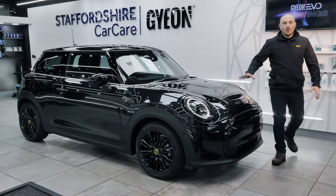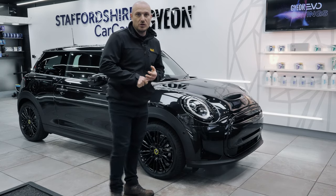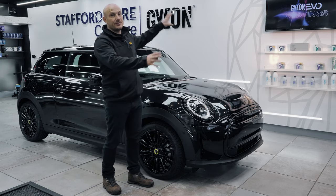So it's very early in the morning. We've got the Mini Cooper S ready for collection very, very soon. Hand over at 9 o'clock in the morning. What have we done to this car? A single stage machine polish throughout the whole car.